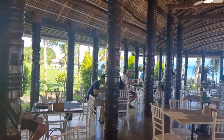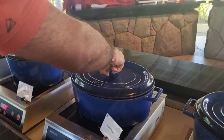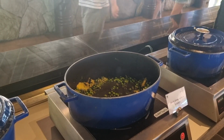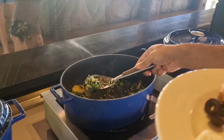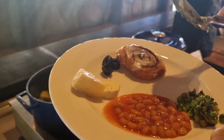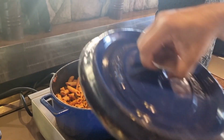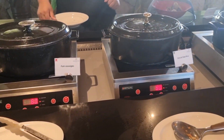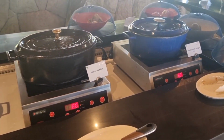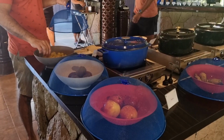The buffet breakfast is complimentary with the stay, and it actually offers a pretty wide range of options, from salads and cereals to a live omelette and waffle station. You can continue watching the choices available in the buffet or feel free to skip ahead to the next chapter.